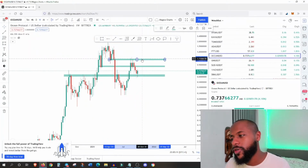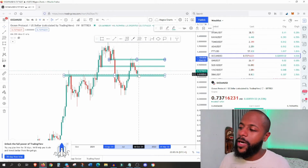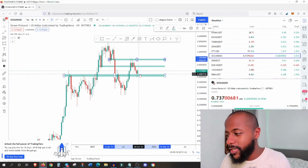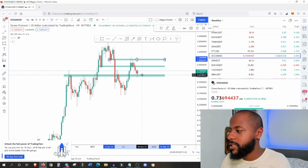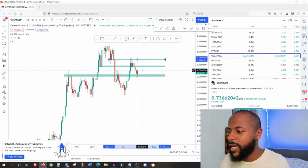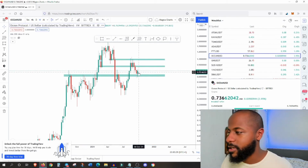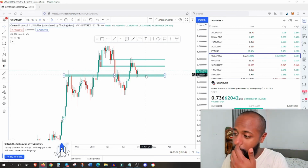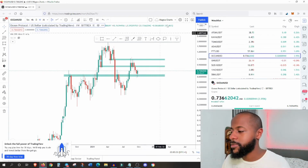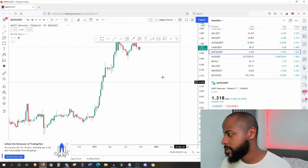Really? So we'll have to see how it performs in the next week, but I would say it's positive that it's closed above 63 cents. So this is a good sign, but we want to see more of a reaction to indicate that there's more liquidity, that the buyers are back in control. So the main thing we want to watch out for is this support area right here. Next we'll have a look at MATIC.